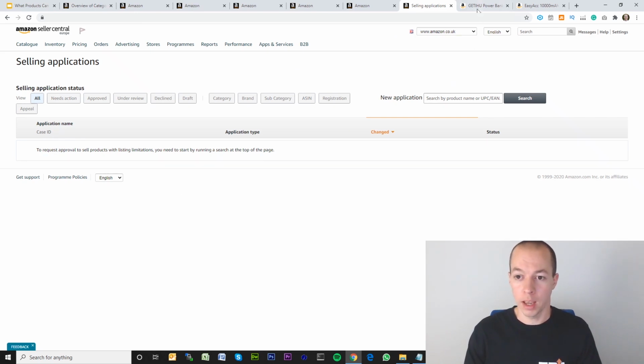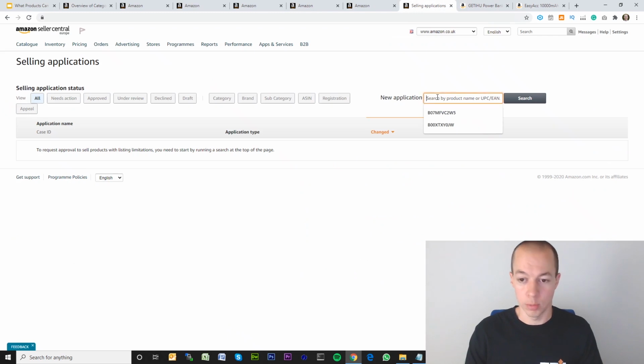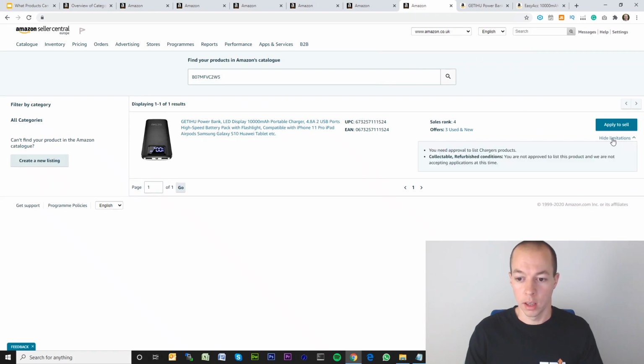So what I'm going to do, I'm going to take the ASIN of a power bank. You know, power banks, with being consumer electronics and containing batteries, should have some sort of restriction in place. So I'm just going to pop in the ASIN there. And what we should see is when we go show limitations, it says here, you need approval to list chargers. So straight away we know there is some sort of category and product restrictions in place to actually sell this product. However, one thing you will find with Amazon, it is inconsistent.